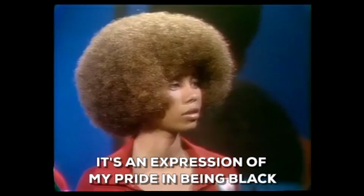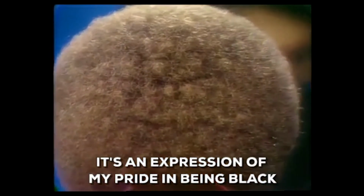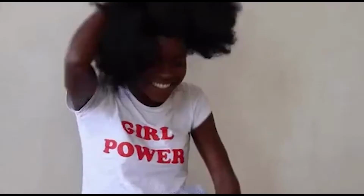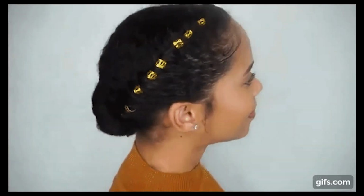Okay, so now that we know the history behind hair and the science to why it's different, how do African women style their hair? First off, let's look at natural hair. Natural hair can be worn in many different styles, but I'll just split it into 3 categories. You can have additives in your hair, like weaves or braids. Some people even style their hair in different ways. For example, having dreadlocks or protective hairstyles. Some people have an afro.